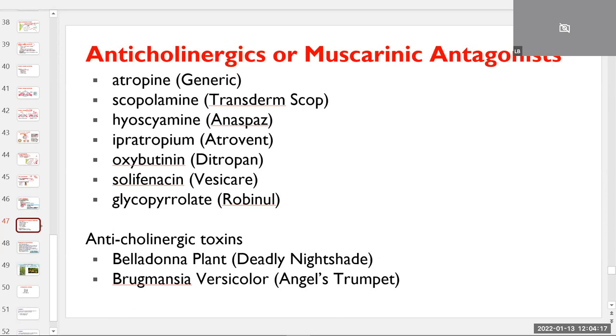Anticholinergics. These are the muscarinic antagonists. Okay, these are going to be the opposite now. We're moving on here. Here are the drugs that you have to know. Recognize these as being anticholinergics. And we'll mention the toxins. I'll show you some pictures of those.